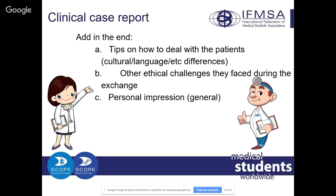Maybe some special approach was needed to communicate with the patient, or was the communication done together with the tutor, or could the student communicate with the patient on his or her own? Which special phrases maybe needed to be used in communication with the patient, etc. So everything that can be interesting and unusual for a student who is going for an exchange.